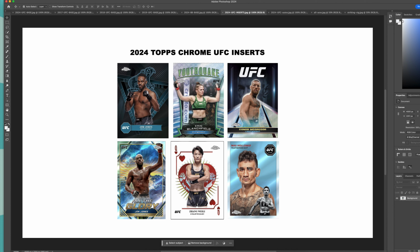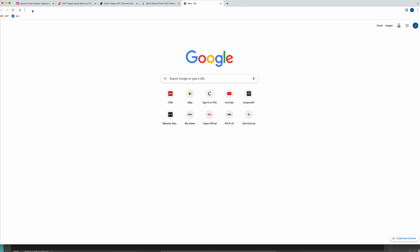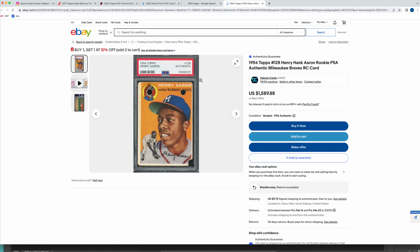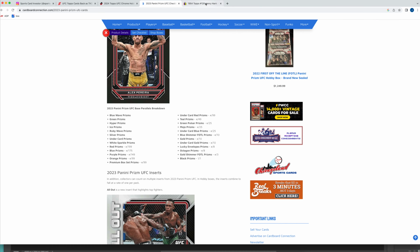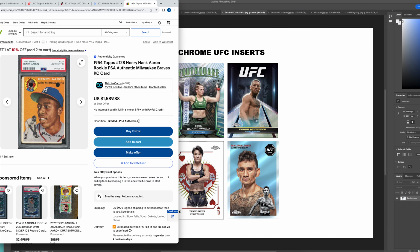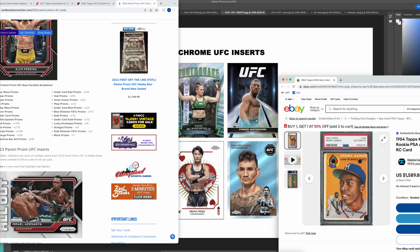And then this is the 1954 Topps throwback. So let me see if I can show you what the old 1954 Topps looks like. There's a Hank Aaron rookie that's super famous, this card right here. So you have that, and then this is the, oh, nope. What am I doing here? Oh, there it is. So the Max Holloway is the UFC version of it. So you can compare them kind of like this. It's pretty cool.